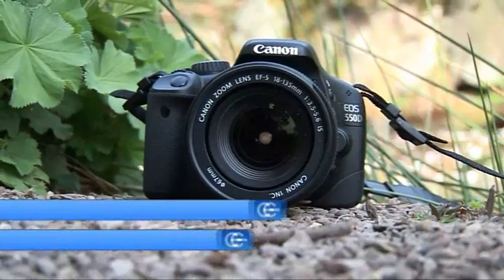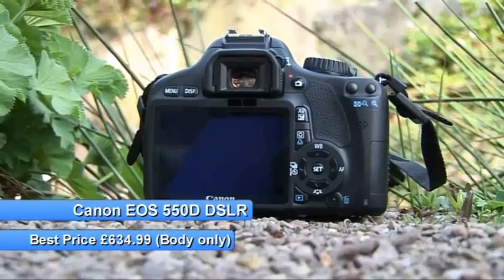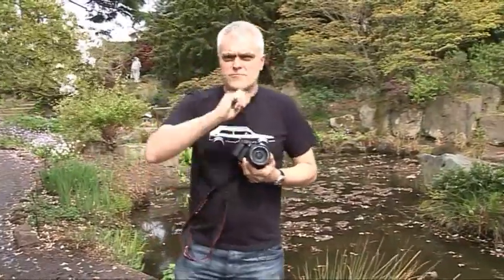This is Canon's new 550D digital SLR, and the most remarkable thing about it is that it has the same excellent 1080p quality video performance of the much more expensive EOS 7D. This, though, is well under £700 for the body alone. I reckon at that price it could revolutionise Hollywood movie making.